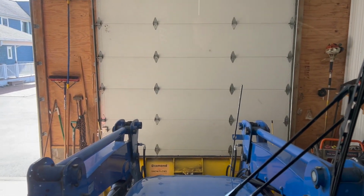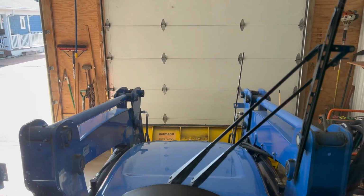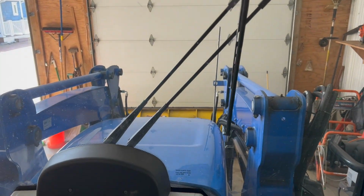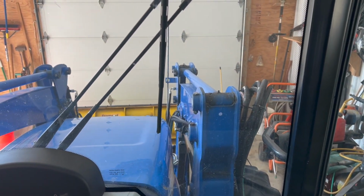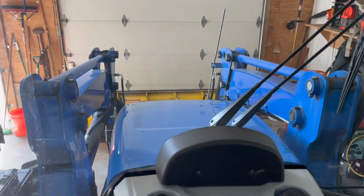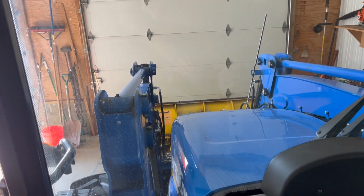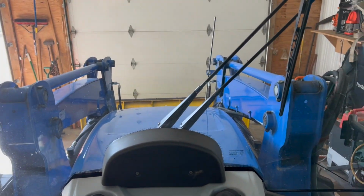So look at the view that you get. You can actually see the plow. And when I'm hooking up implements, I can actually see the quick attach plate so that I can make connections to the bucket or the pallet forks or to the snow plow or anything else that I want to put on there.